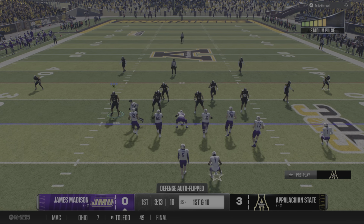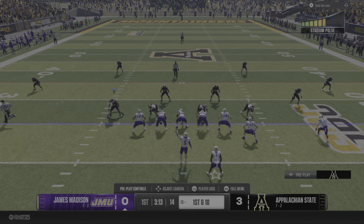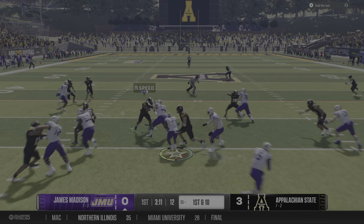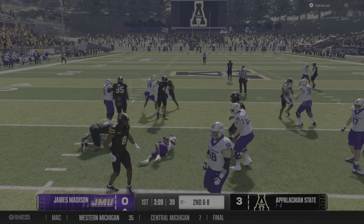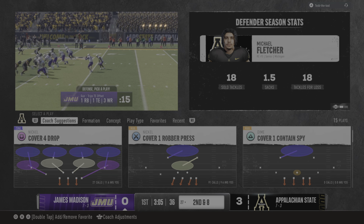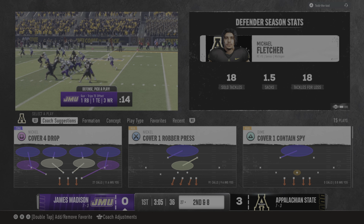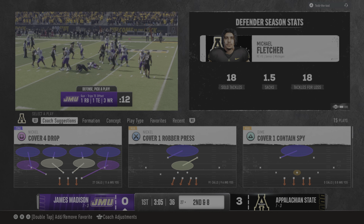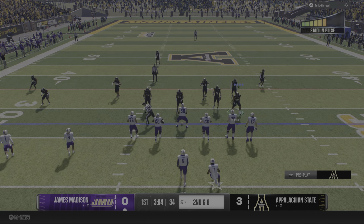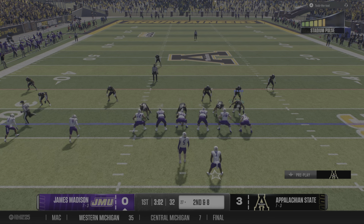Looking for a productive play on first down. They'll go to the ground. Works ahead for a couple. They'll stop him at the 27. Picked up 2 yards on that last one. They need 8 on second down.